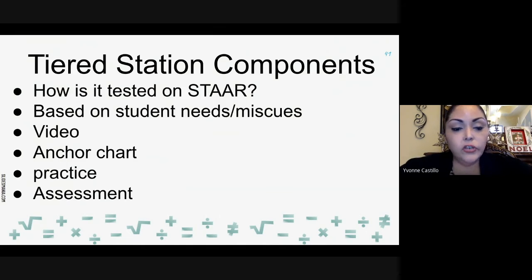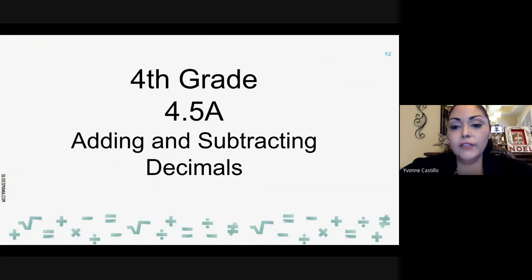An anchor chart, then there's practice and an assessment, because again, if I have a tier 3 student working on something, I need to make sure they mastered it before they move on. I'm not just going to assume. I need to make sure. If they're struggling, then I need to work with them to make sure they can finally move on to tier 2. And so I have a few examples for you.